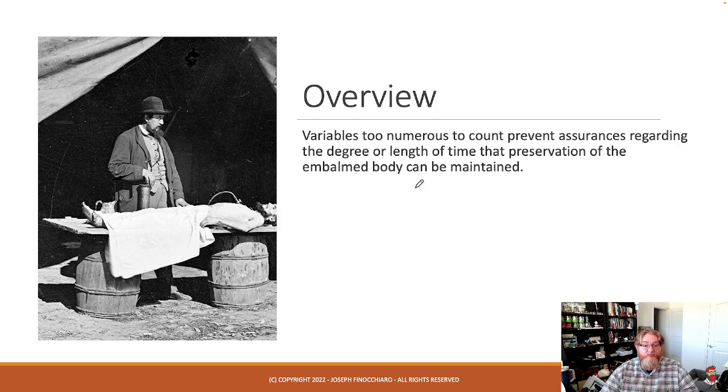Variables too numerous to count prevent assurances regarding the degree or length of time that preservation of the embalmed body can be maintained. This is also going to be discussed with you in your mortuary law courses. We cannot give promises as to how long or how good something really comes down to. Our skill as embalmers only gets us so far.